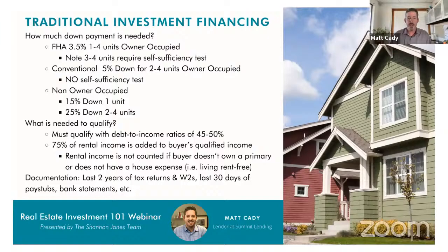But a lot of people ask, well, how does the rental income calculate? Can I buy more house or buy something more expensive that's a rental property? And the answer is yes, because we can count 75% of the rental income from the other units as if it was a second job, basically. So it's income that's just added to somebody's qualifying income.